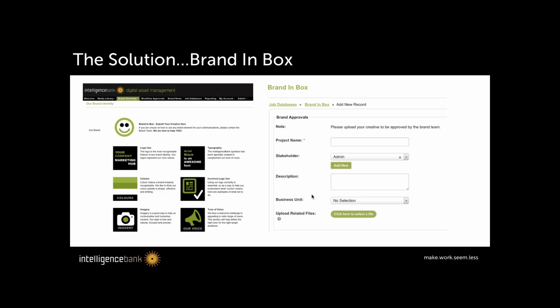And when it's part of your DAM and not a separate system, it actually gets used, because people are going there to get the creative anyway. So again, this marrying up of the digital asset management experience with the brand management experience is a nice way to keep everything together versus having to go to different systems.